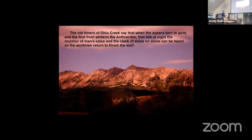We should go. It's already below freezing in Gunnison, by the way, at the cabin. And the leaves are already starting to change if you're planning a trip. The next couple of weeks should be really good. Well, we'll have to see.